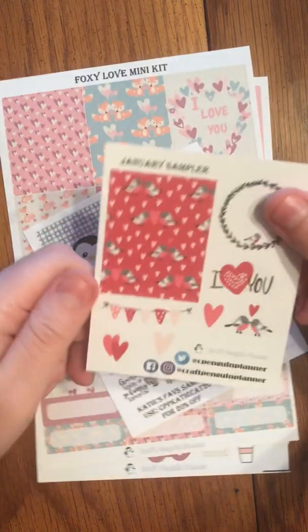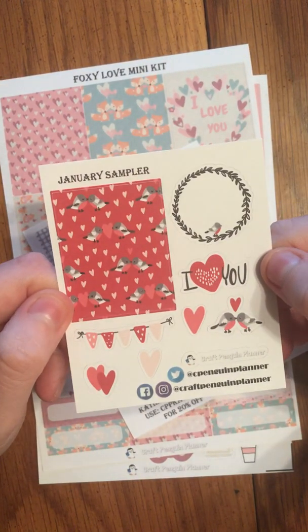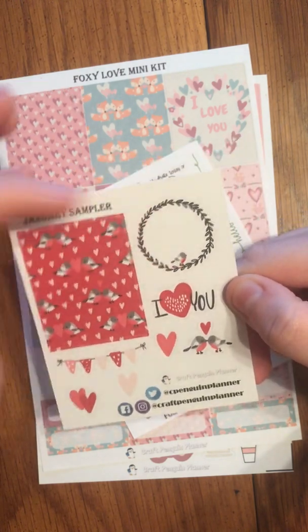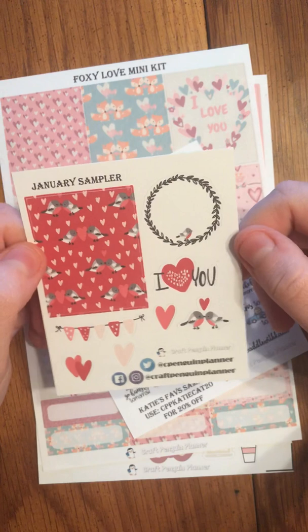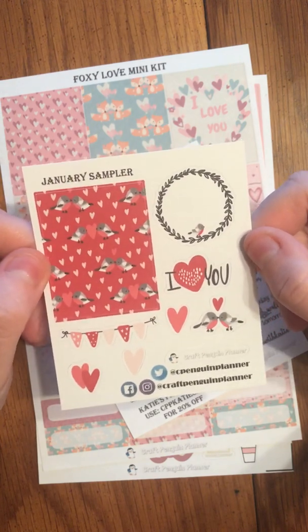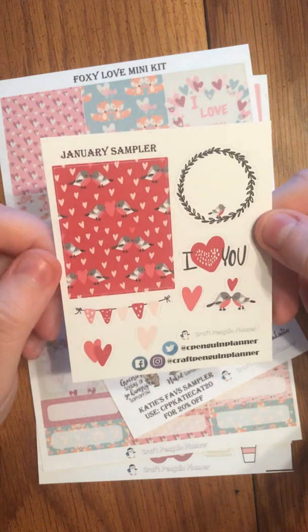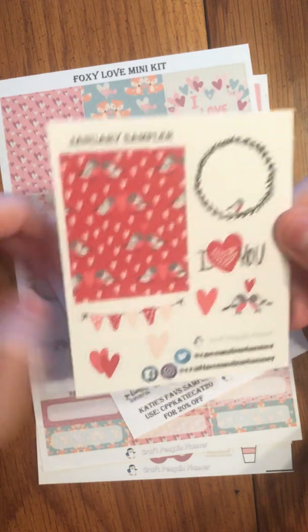It does have the two samplers. First of all, we have the January sampler. It's a full box, with a circle here, some deco. It's really cute. I love this, and this will be perfect. This is actually featuring the lovebirds from her Lovebirds kit. If you have not checked that out, I highly recommend it.